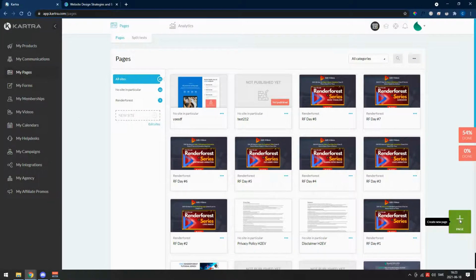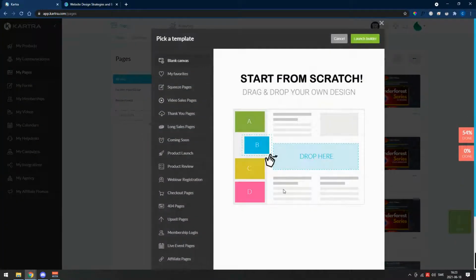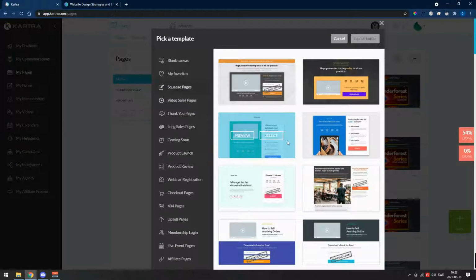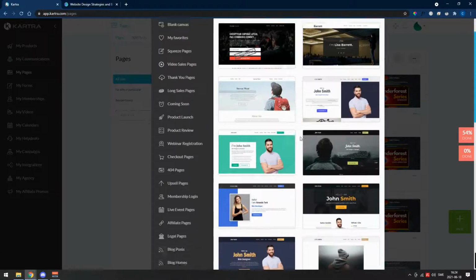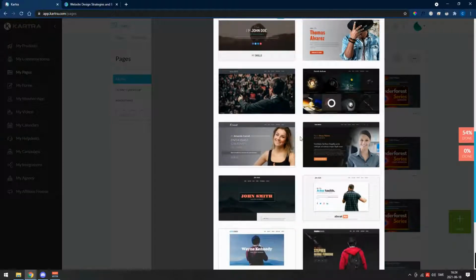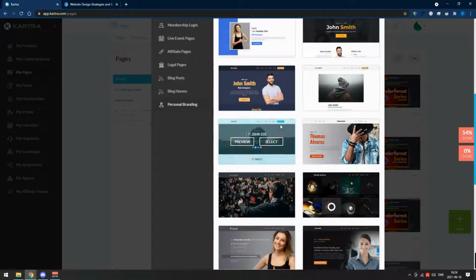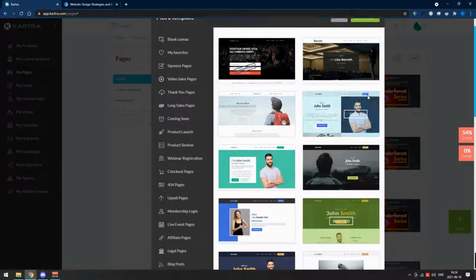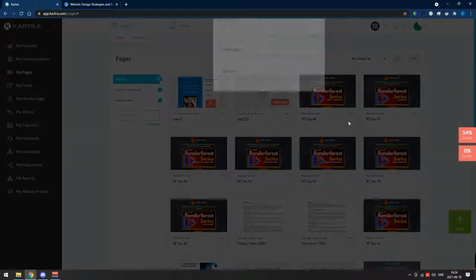And let's create a new kind of homepage-ish page. As you can see, they have a ton of templates for every imaginable thing that you might need: video sales pages, product reviews, launches, etc. So let's pick a template that looks good for our personal brand or just a website in general. I liked this one, so click select, go up and click launch builder.